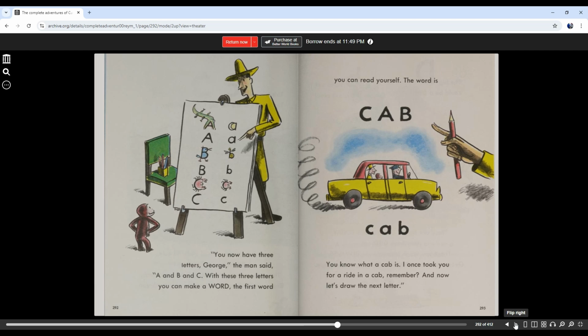"You now have 3 letters, George," the man said. "A and B and C. With these 3 letters, you can make a word. The first word you can read yourself. The word is cab. You know what a cab is. I once took you for a ride in a cab, remember? And now, let's draw the next letter."